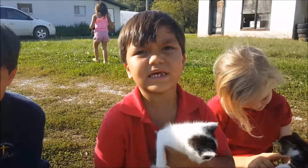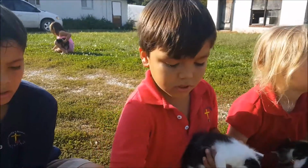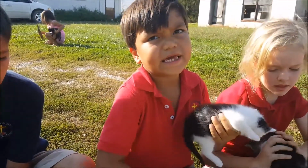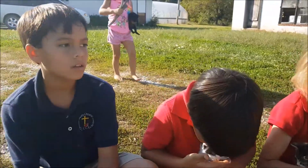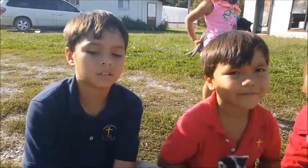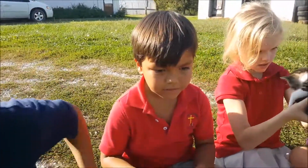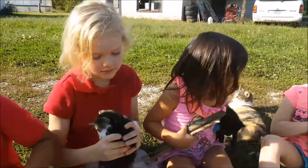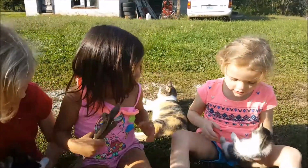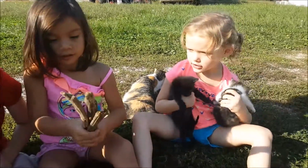The babies eat. When they see food, they just lick it. But sometimes they eat it. They lick it because they're so little. You can watch their noses. Do they have it? No. Okay. You don't need any.